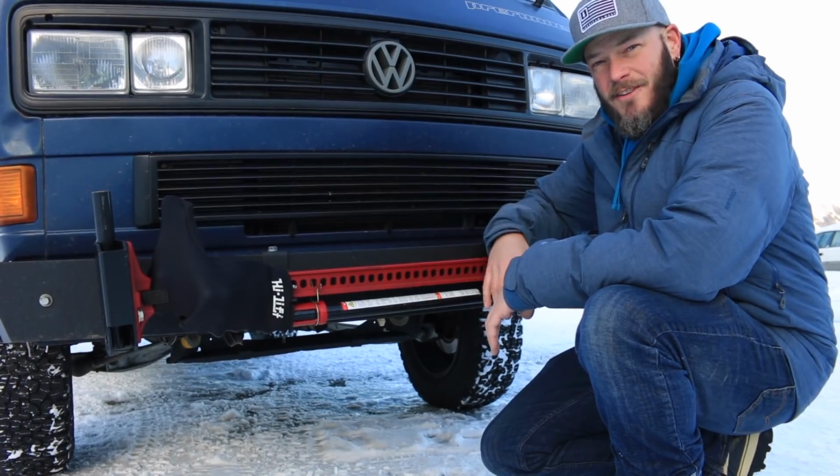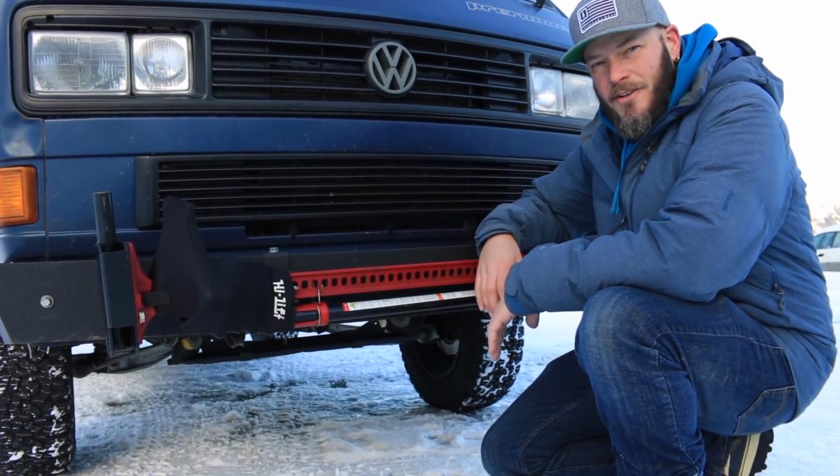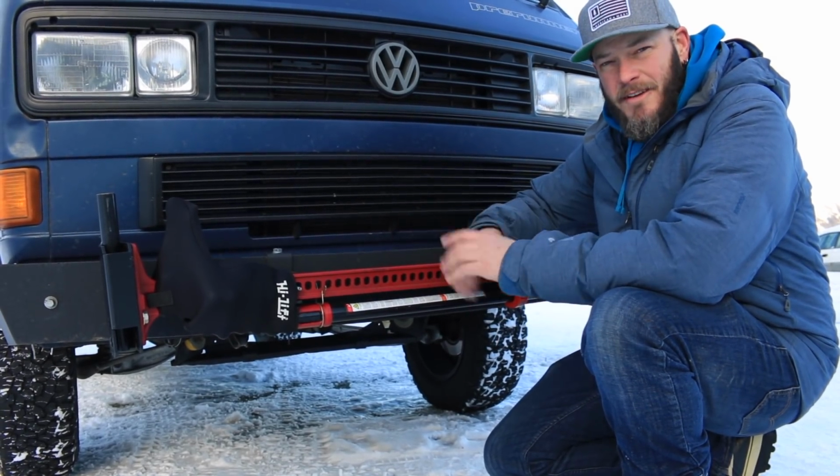Here again is another piece of equipment that is worth a mention when it comes to cold weather survival. If you find yourself getting stuck, a high lift jack can be absolutely priceless when it comes to helping you get out of a situation. This bad boy stays permanently mounted right to the front of the van. It goes everywhere with me.